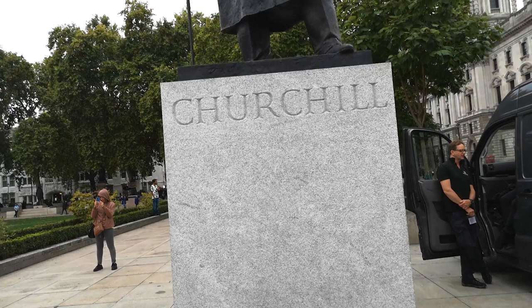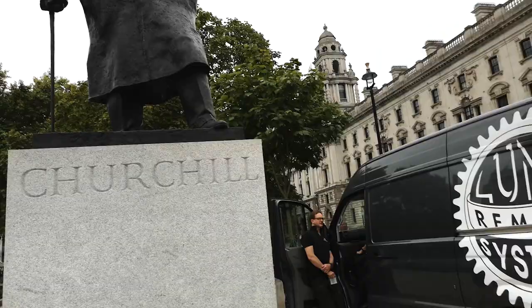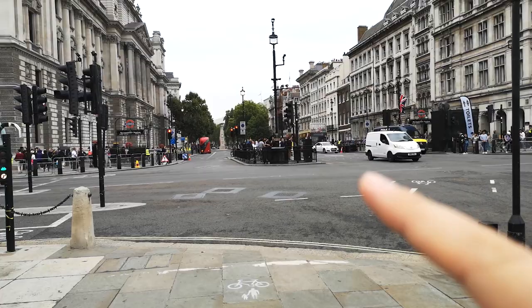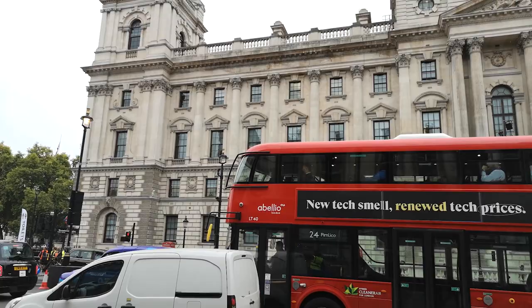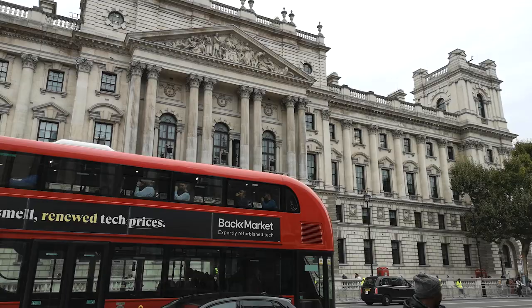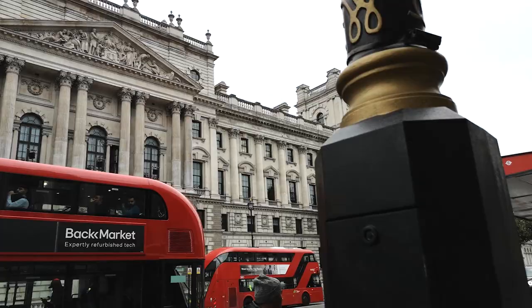The first Prime Minister during Elizabeth's second reign. So now I have an idea to show you what is at the end of this small street. And guys, this beautiful building is Her Majesty's Revenue and Customs, HMRC, as they call it shortly.